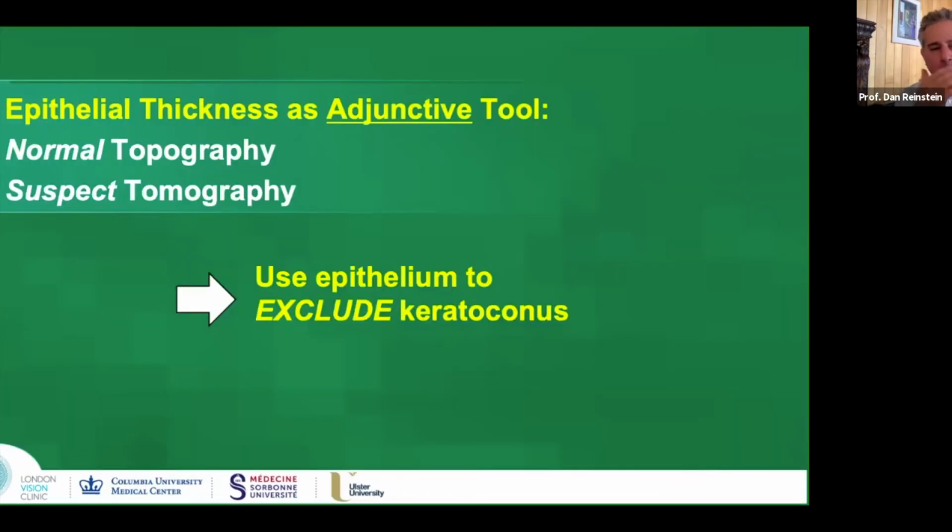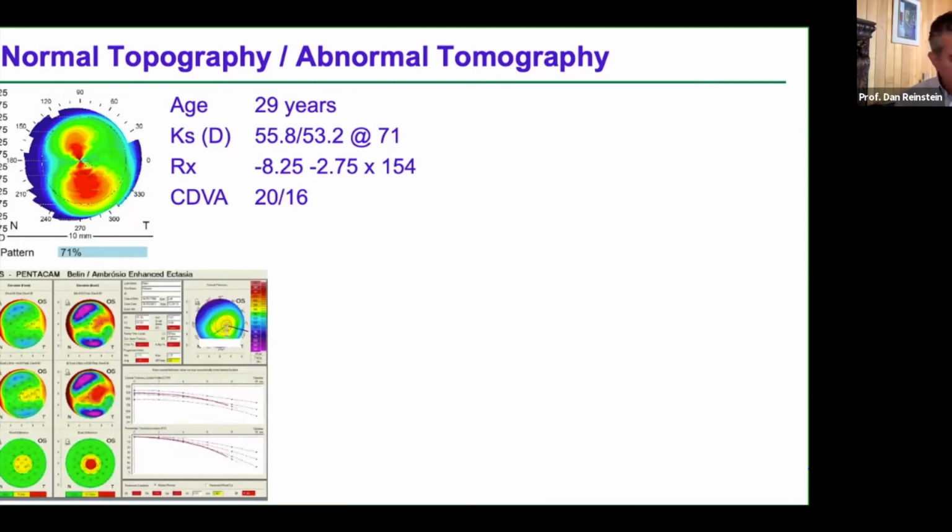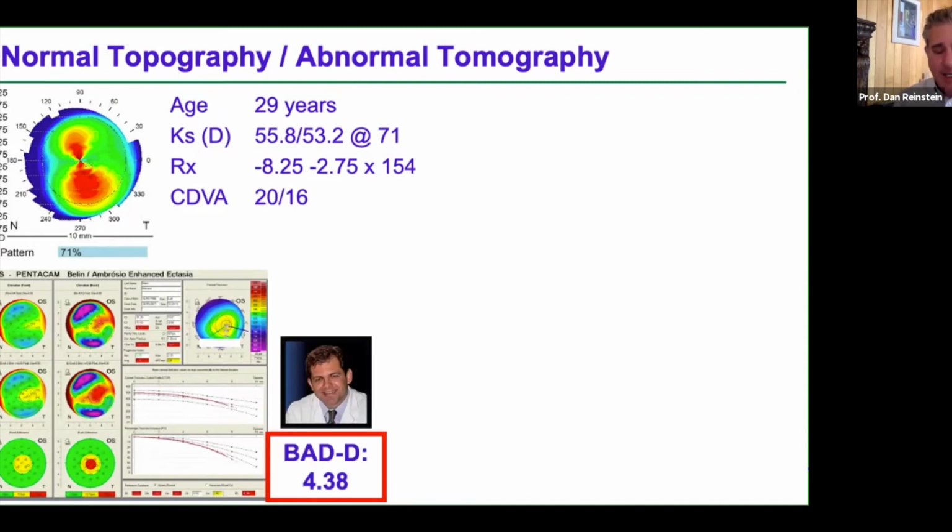But here's an example where you have normal topography but suspect back surface. And here is a completely normal anterior surface, other than the fact that the keratometry is very high, in a patient with 20/16 vision, although a high myope. But this is the back surface of this cornea, and the BAD is huge, right? It's like 15 alarm bells, keratoconus, right?